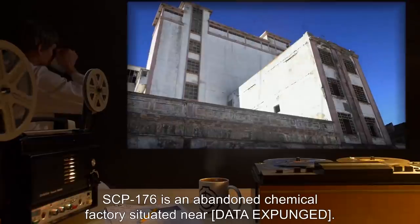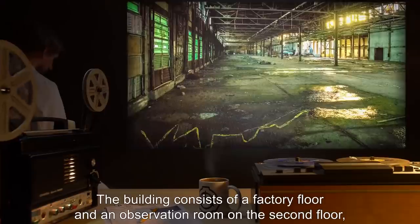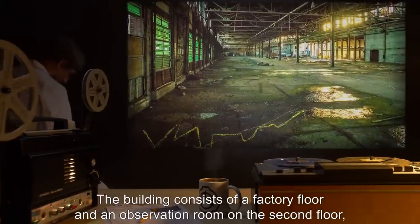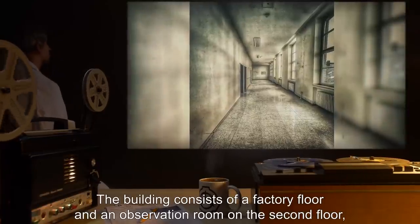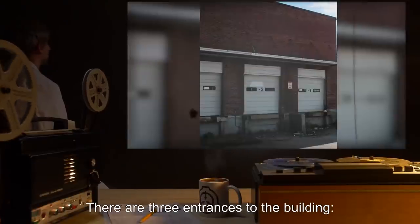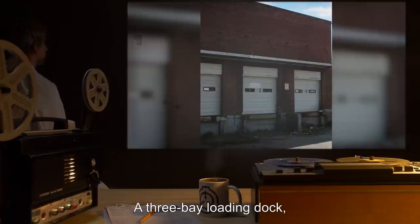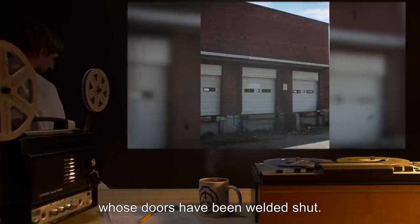SCP-176 is an abandoned chemical factory situated near Data Expunged. The building consists of a factory floor and an observation room on the second floor, separated from the main room by one-way mirrors. There are three entrances to the building. A three-bay loading dock, whose doors have been welded shut.